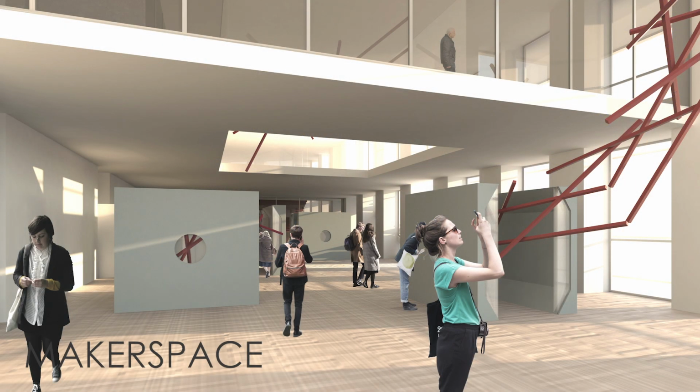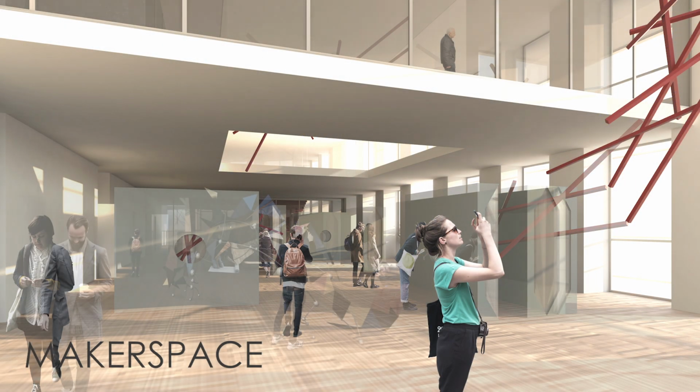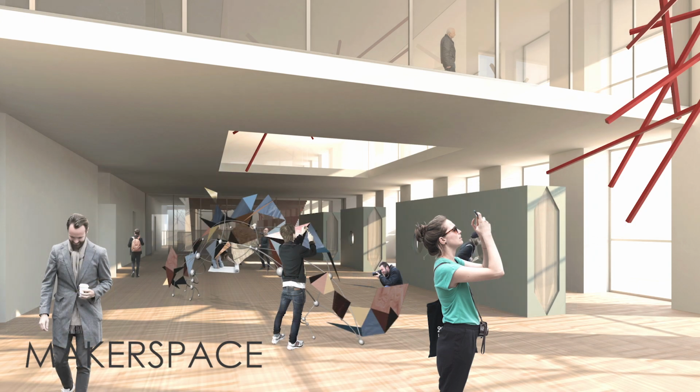On the second floor makerspace, there are wall partitions that encase and protect ongoing 3D printing. Embedded in these wall partitions are equipment and tools.